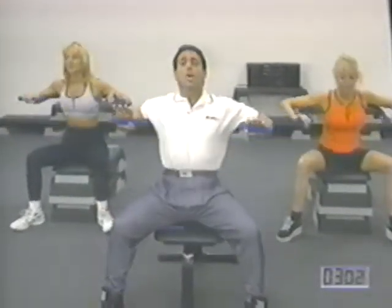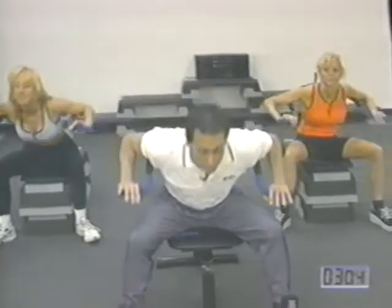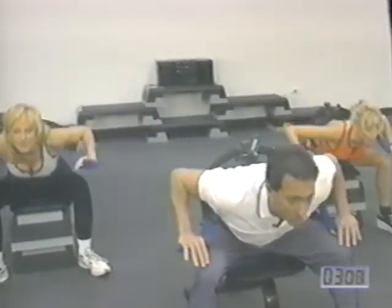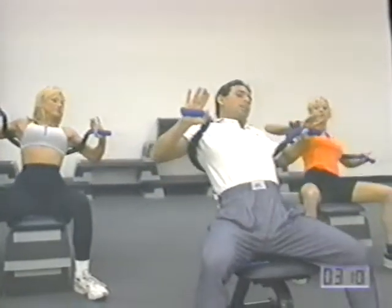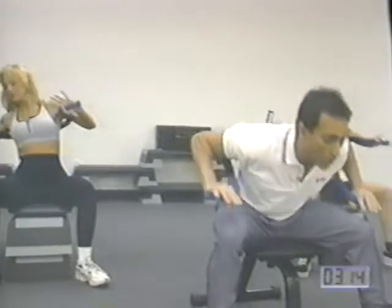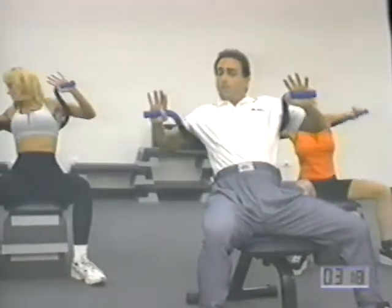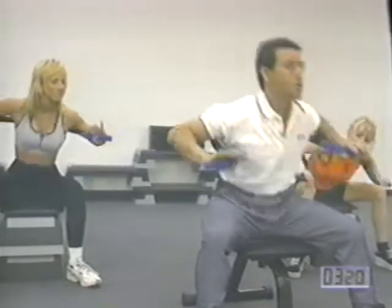Forward, all the way back. Squeeze the abdominals forward. Squeeze the lower back all the way back. Forward. Now let's go with a little bit of a twist to the left here. Forward to the right. Forward and back. Keep it squeezing. Back. All the way forward and back.